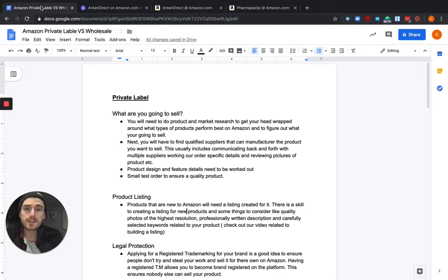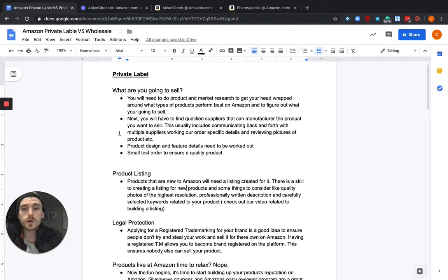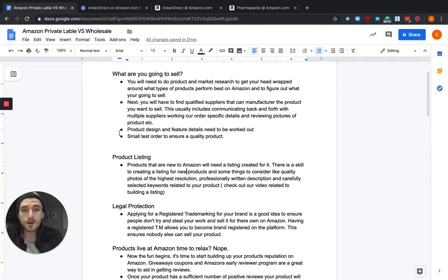When it comes to private label style selling, you are going to need to do product and market research to get your heads wrapped around the types of products that do best on Amazon to figure out what you're actually going to sell. Once you've figured out generally what you want to sell, whether it's pet products or beauty products or hair, makeup or shoes, whatever it is, you're going to need to find a manufacturer that's going to be able to manufacture or create the product that you want to sell on Amazon.